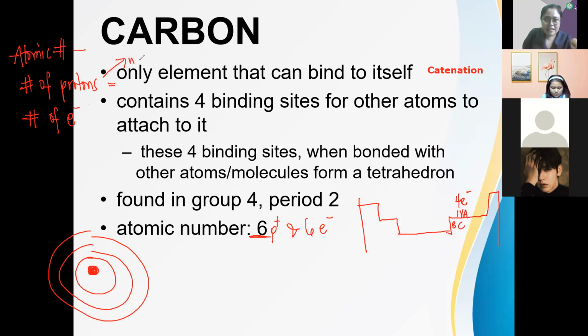So syempre si protons class makita ni siya sa nucleus. But ingon ko kagaina, electrons are found in the energy shells outside or surrounding the nucleus, and they are being distributed. And you can see that in the electron configuration. So if you are going to watch the recorded video for the general chemistry, please give time sa pag-familiarize ulit sa electron configuration. Okay?